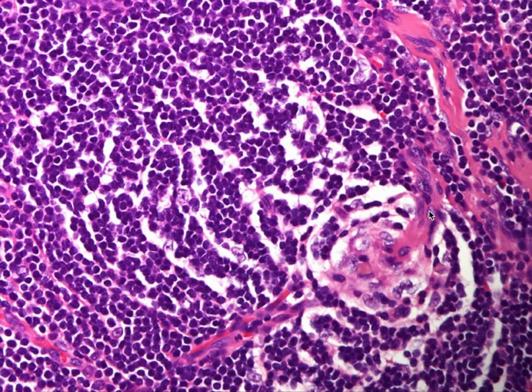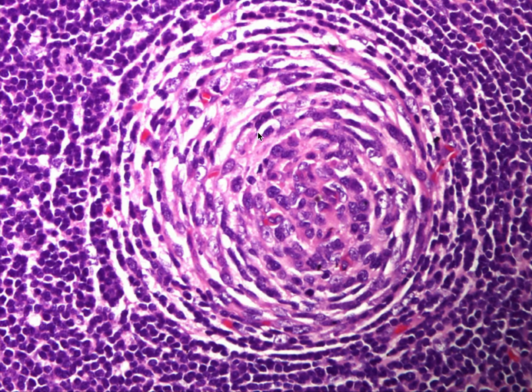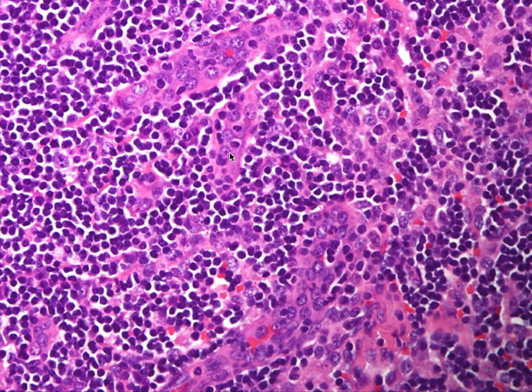Some vessels either penetrate or extend from the germinal center, forming what we call the lollipop sign. Sometimes they can have some lymphocytes that encircle the germinal center, forming what we call the onion skinning feature. Again, more pronounced onion skinning. You can have vascular proliferation between the germinal centers.